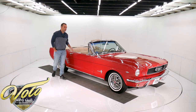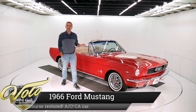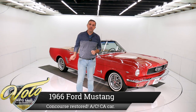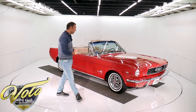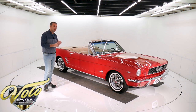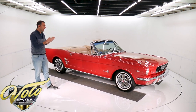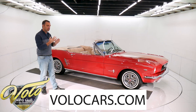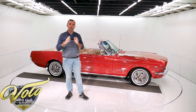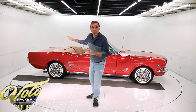I think I have one of the best '66 Mustangs available anywhere in the world right now. Why don't I take you for a spin and I'll tell you why. I sold this car 15 years ago to a gentleman that lives not far from here. He took excellent care of it. He was the third owner. This was a two-owner California car. They had a rotisserie restoration, original metal.